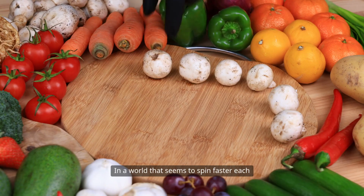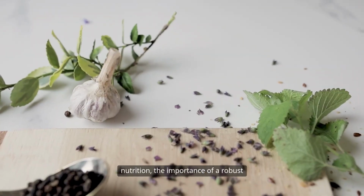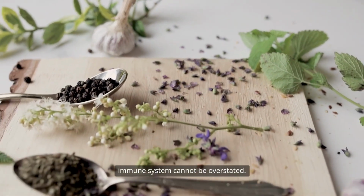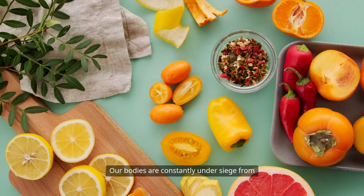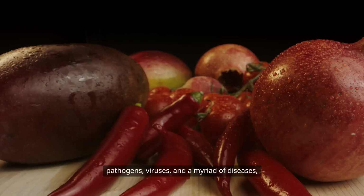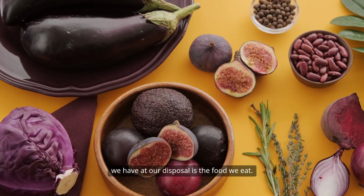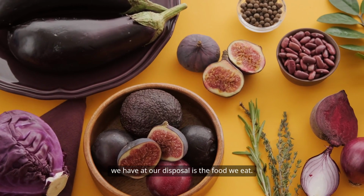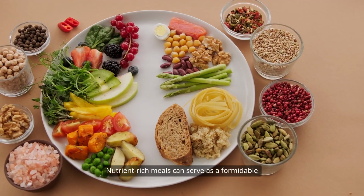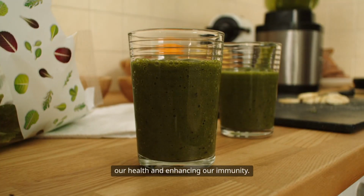In a world that seems to spin faster each day, where convenience often trumps nutrition, the importance of a robust immune system cannot be overstated. Our bodies are constantly under siege from pathogens, viruses, and a myriad of diseases, and one of the most powerful tools we have at our disposal is the food we eat. Nutrient-rich meals can serve as a formidable line of defense, bolstering our health and enhancing our immunity.